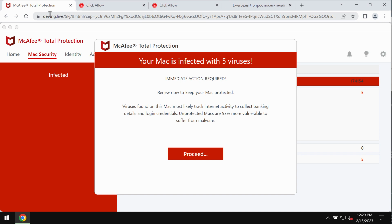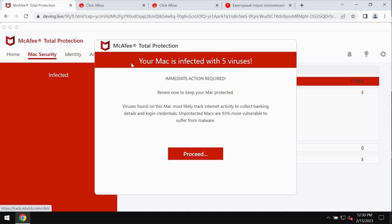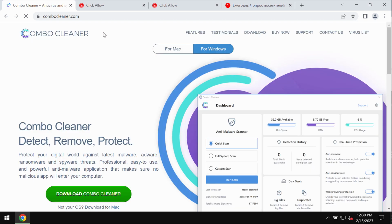They try to make you scared about the condition of your computer in order to eventually force you into downloading and installing some potentially unwanted applications. Deving.live is a dangerous site and you should not tolerate it. Just leave this page. We also recommend that you research the system with Combo Cleaner and antivirus.